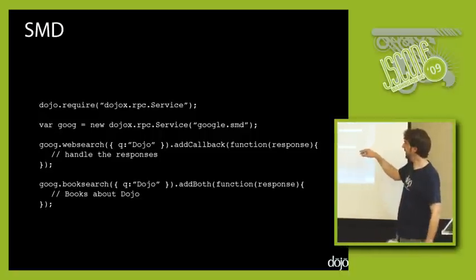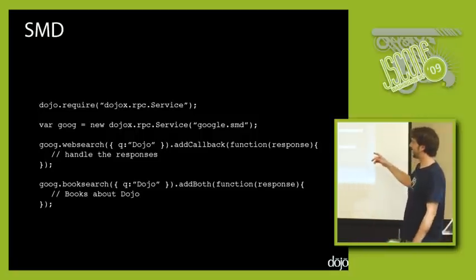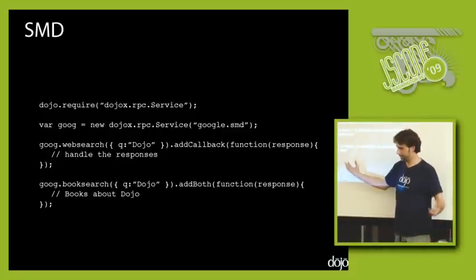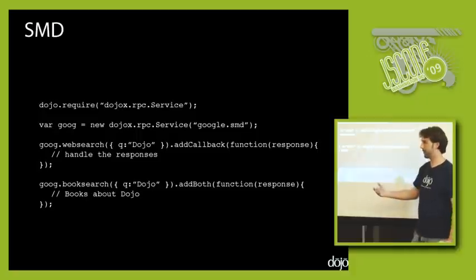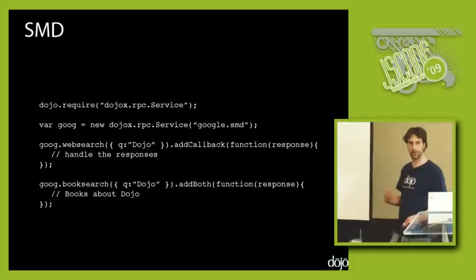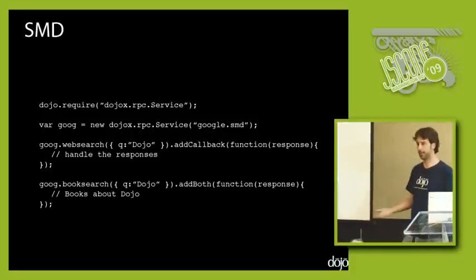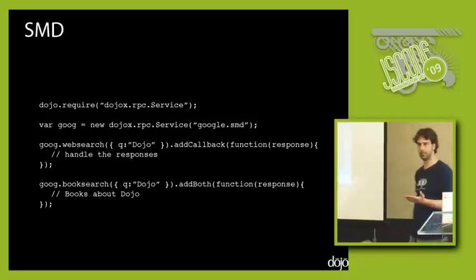I wrote the google.smd service method definition, I think is what it's called. And then it defines all of these APIs. So Goog now is this service that I can call. And the RPC call is web search. So I call a web search, and then here's my deferred callback. You can do errback, you can do handleBack, you can do the deferred chaining where you manipulate the data along the way. It's all exactly the same.